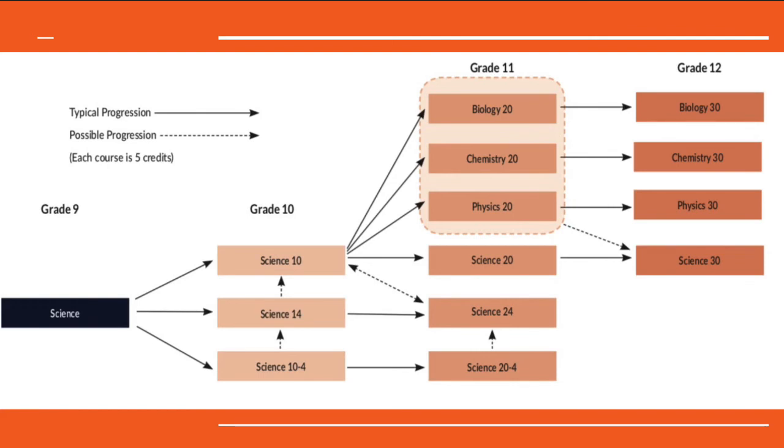type of sciences. They may elect to study biology, chemistry, or physics, or may study sciences in general, focusing on a little bit of each of the disciplines. It's common for students to take 2 of the sciences listed under the grade 11 column. So they may study, for example, biology and chemistry, or chemistry and physics together.